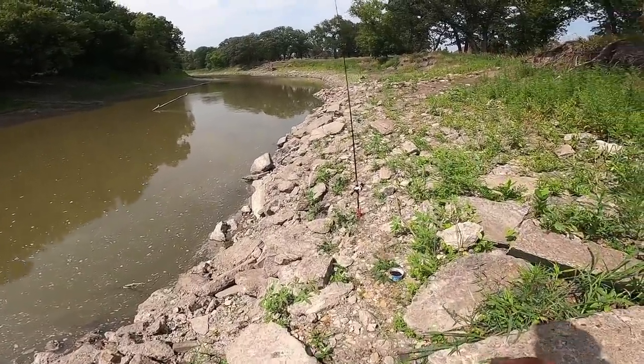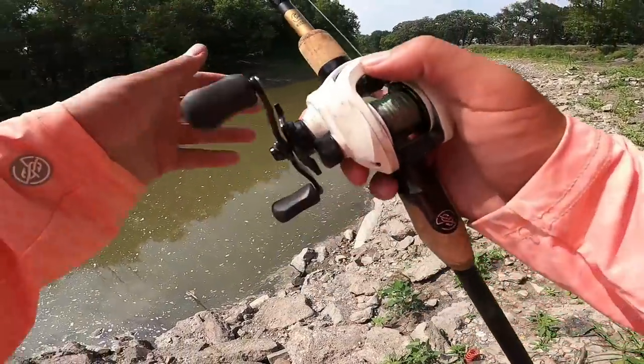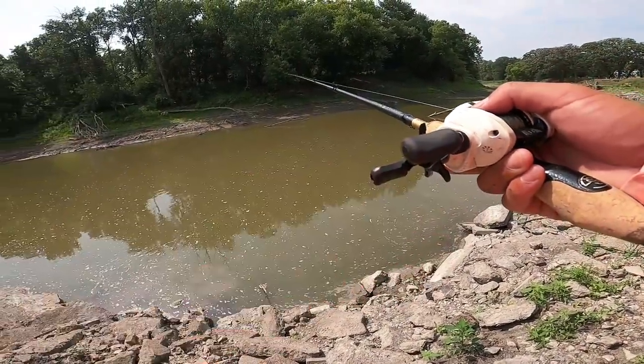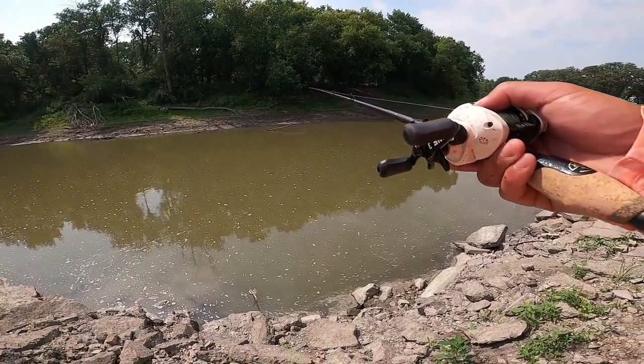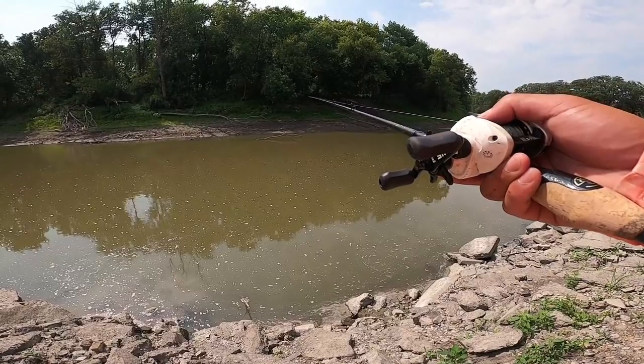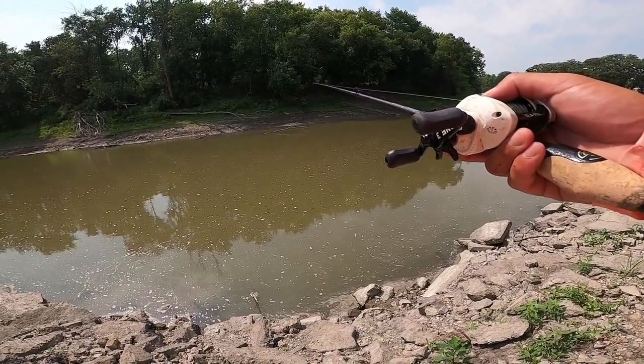Oh, I just threw back out there. I'm getting bit again. I'm literally getting bit again. I might have to move my big catfish rod with the big bait over here, because we're getting more action over here, folks. This is definitely not very big, but I think we are having more numbers over here, which is good.